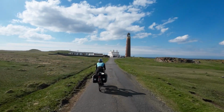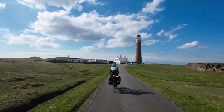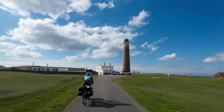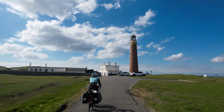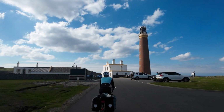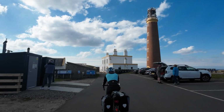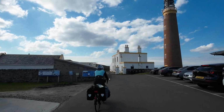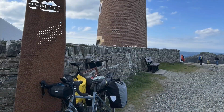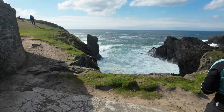Reaching the Butt of Lewis feels like a quiet milestone. After all the incredible places we've passed, sweeping beaches, wild moorland, quiet villages, it's strange to think this is the end of the road. Another adventure over. Another bucket list activity. The lighthouse ahead marks the final point in a journey full of moments we won't forget. This is the finish.